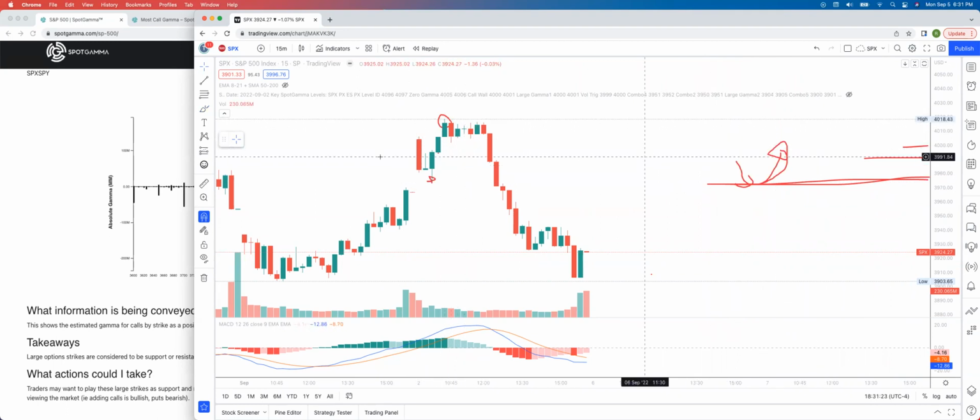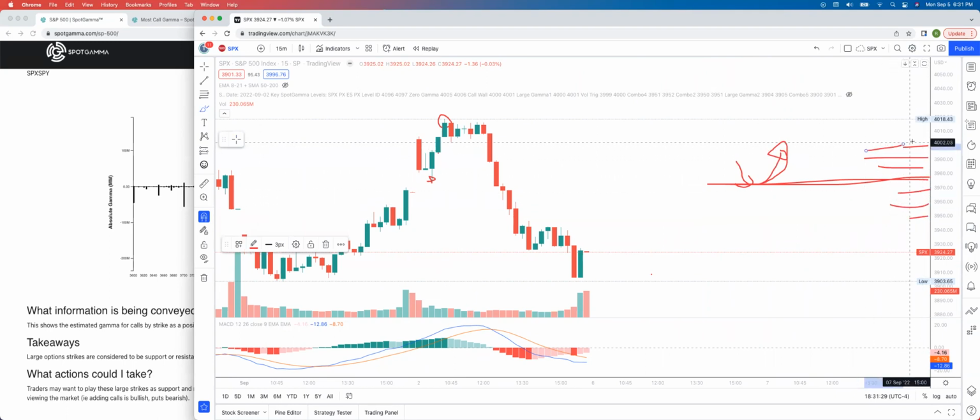We went all the way to... now in between, it wasn't clear, right? To me, it wasn't clear. It was kind of balanced out in between. So I was like, no. But what stood out to me was 4020. This is the level, the gamma that stood out to me, that was building a profile. All right, 4020 was building a profile.